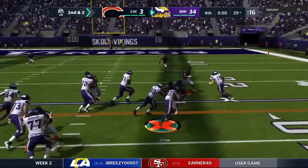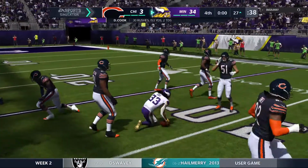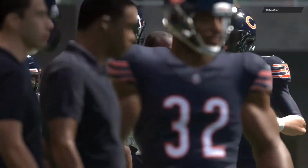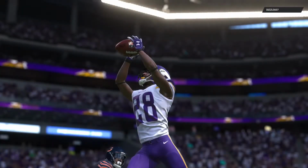On second down now, it's Cook. And he'll take this for a short gain on what will prove to be the final play of this ball game. So the final seconds have ticked away in this Minnesota victory. And it was their defense that really made the statement after the break. They pitched the second half shutout.